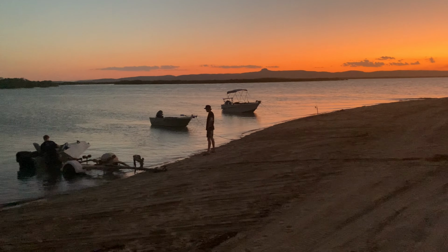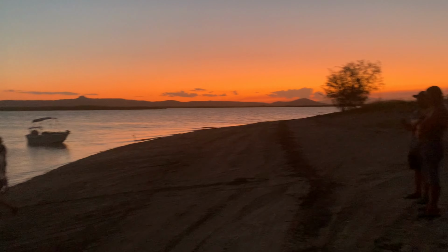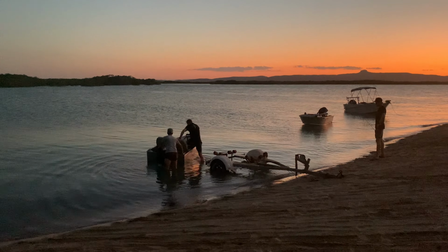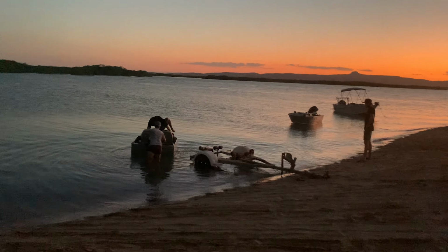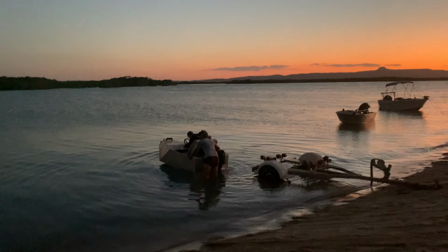How nice is the light? It looks dark over there, but it's bloody orange. Right, check that out. These lads built this themselves, 2 seats. It's about 2.4 long, 1.3 wide.